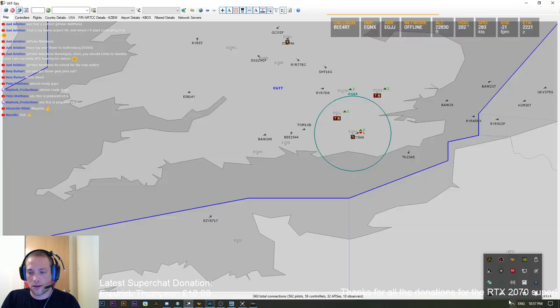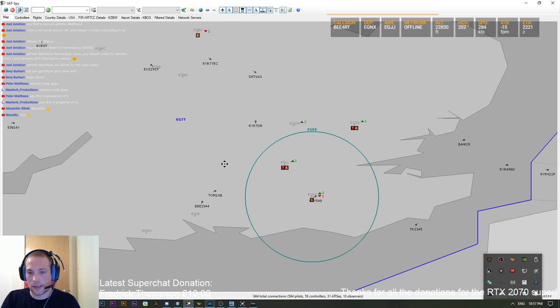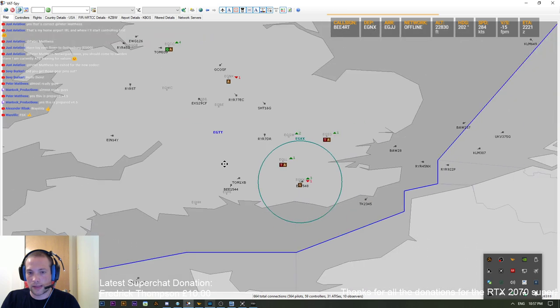Object 1X3, Bravo, fly heading 20 degrees, descent altitude 4,000 feet, QNH 1007.